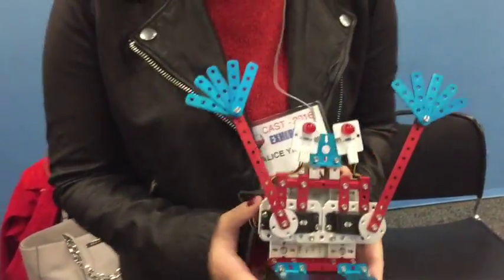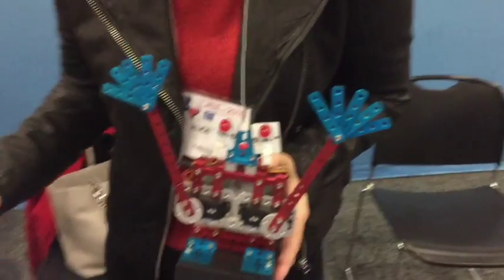So what the heck is Roboterra? We are an educational robotics company. We're teaching middle school and high school students to program robots and also make their first ever robot project. So we have the hardware kit and also the software.